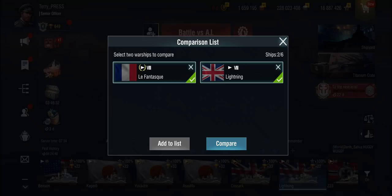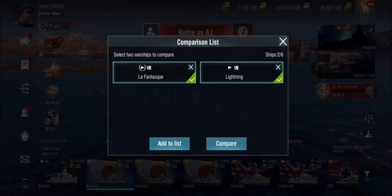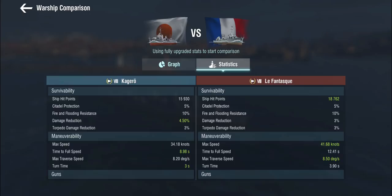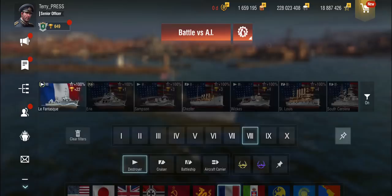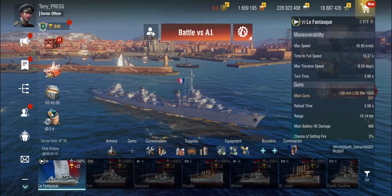Like, I think if you look at the Japanese, like if we look at the Kagero, that might be Kagero. Is it Kagero? I never know. So the Kagero is still worse in terms of traverse. She's a bit faster on the rudder and definitely faster on the engines, but she doesn't turn very well either. So it's definitely not unheard of. And let's go back to the actual French ships. There we go. It's at the bottom area of the class.